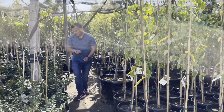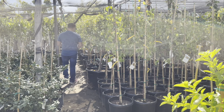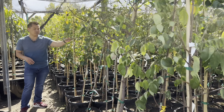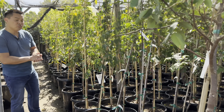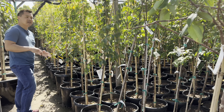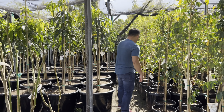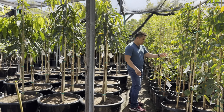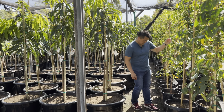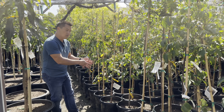Speaking of which, when selecting a tree, instead of the height and the size of the foliage, aim for the size of the trunk of the tree. The trunk of the tree typically determines the overall health of the root system. So although this tree is fairly small and short compared to, say, its neighbor here, if the size of the trunk is a good size, get the one with the larger trunk.